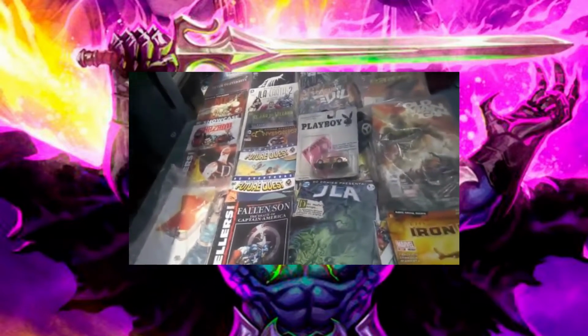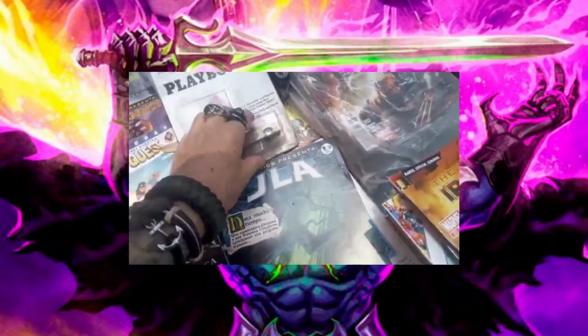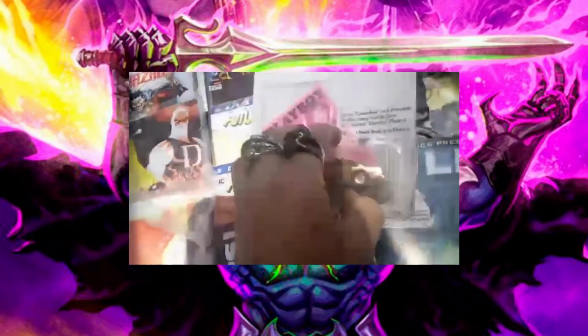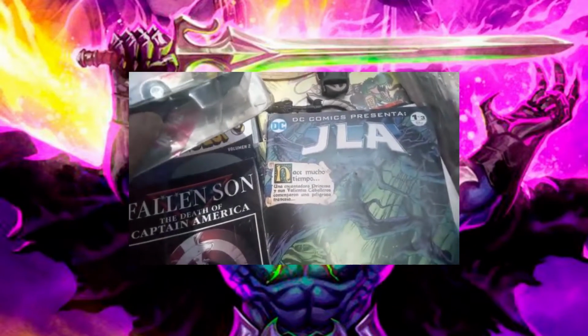So there we go. Comics. And the Playboy Hot Wheels. It is not made by Hot Wheels, but a Playboy die-cast car from the original times, from the 80s. I have never seen something like that, so it took my attention. But I decided against it because the package was pretty ripped, and the paint on the side of the car, at least at the front, is getting loose. It already sticks to the package, so I think it has some damage.